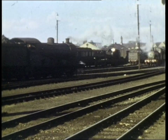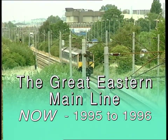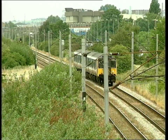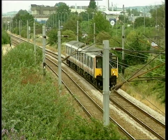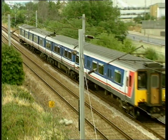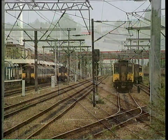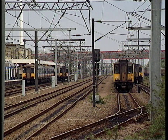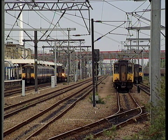The railway was always primarily a passenger carrier. As with our other areas, the Great Eastern Main Line today is vastly changed. Alongside the railway at Pickett's Lock is a new spine road, the Lee Valley Relief Road. Cambridge Station has changed enormously. It's still a major junction, but many of the minor lines have closed.